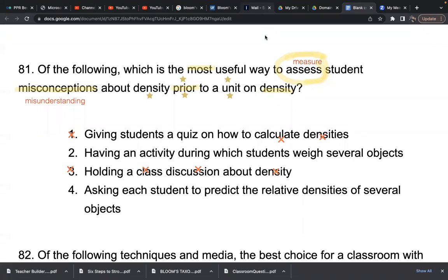So, having an activity during which students weigh several objects. They're weighing several objects, but what will that tell you? What will you be able to assess from that? Will you be able to measure their misunderstandings about density? I think it would be them measuring the understanding as the lecture is going. They're learning it as it's going.